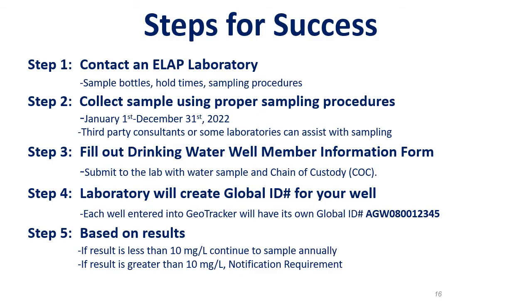Steps for success. Step 1, you're going to contact an ELAP laboratory, obtain your sample bottles, and learn about hold times and sampling procedures. Step 2, you're going to collect the sample using proper sampling procedures between January 1st and December 31st of 2022. There are third-party consultants or some laboratories that can assist with sampling. Step 3, you'll fill out your drinking water well member information form and submit the form to the lab with your water sample and the chain of custody, which the laboratory will provide.